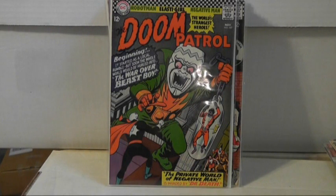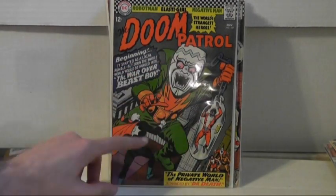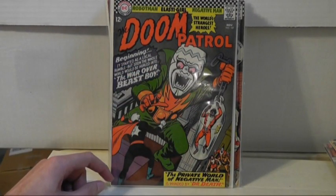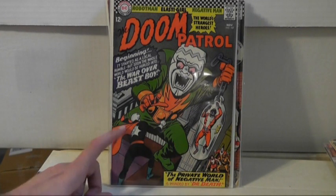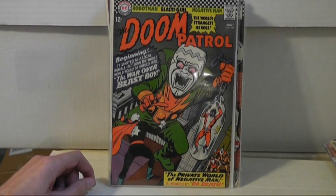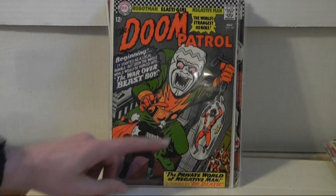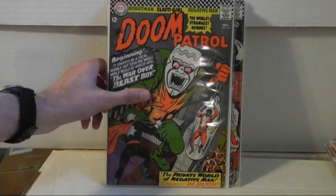At any rate, here is 107. I love this cover. I just love the way this guy looks. He just looks great, I think. Yeah, classic of the era, kind of crazy bad guy. But this is where they start their war over Beast Boy. Beast Boy, of course, isn't actually a permanent member of Doom Patrol, but they always try to adopt him and stuff like that, and there's a big fight over who's going to adopt him in here, I believe.